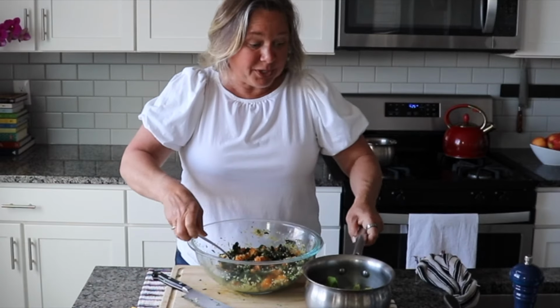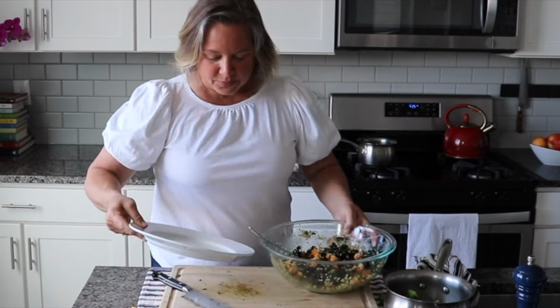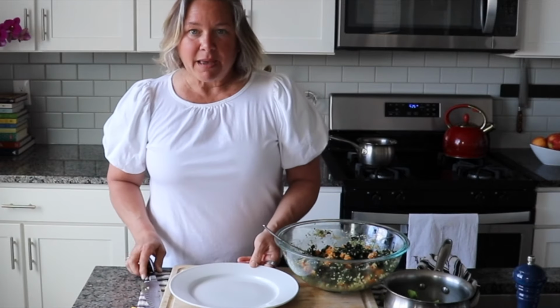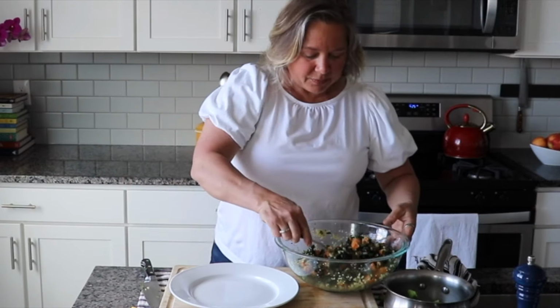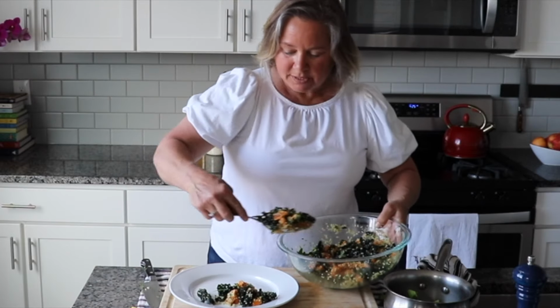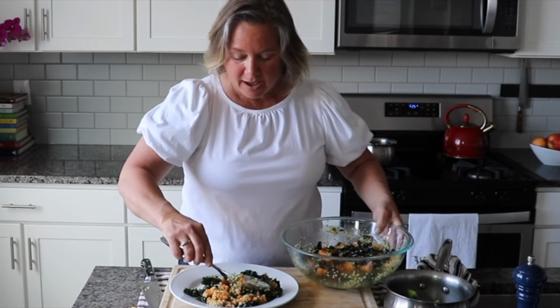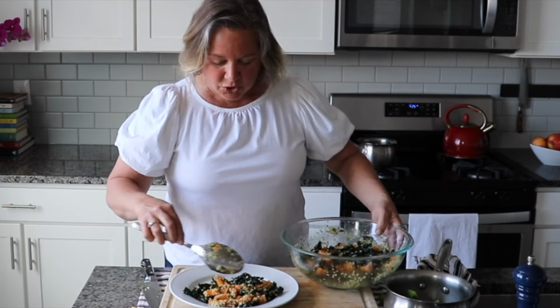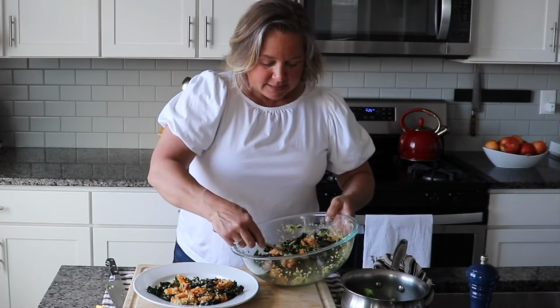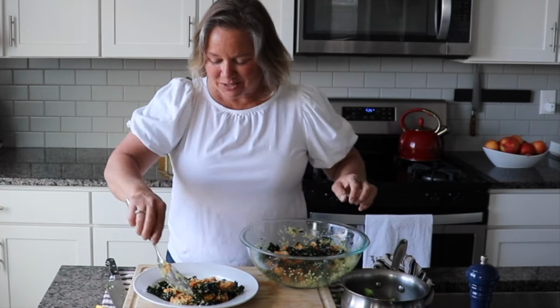Okay, so let's make a beautiful plate for our meal, and we are going to remember that we want half of our plate with vegetables, and this quinoa and the sweet potato is going to count as our carbohydrate too. And so we've got a lot of yummy vegetables on there.